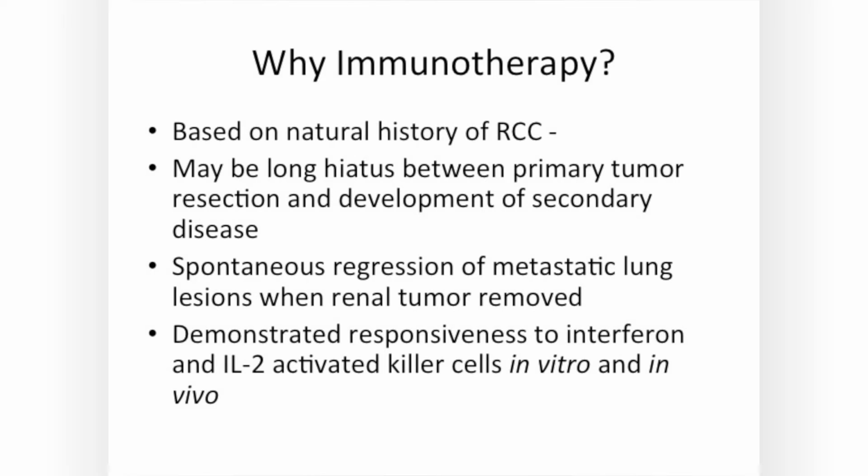We don't know the answers to those questions, but those are the intriguing observations that have led us to encourage immunotherapy as a potential therapy for kidney cancer. And as Dr. Alter showed you in his remarks, there is demonstrated responsiveness to interferon, which I'm not going to spend a lot of time on, so I'm grateful that he did, and interleukin-2, both in the laboratory, in vitro, and in animal models and in people.